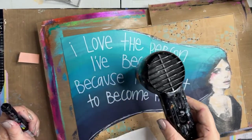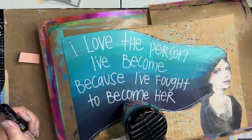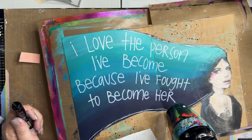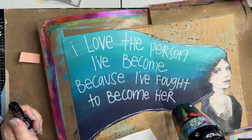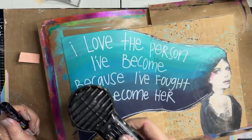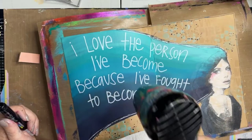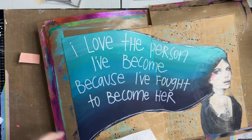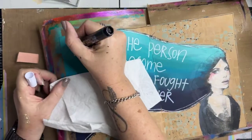Okay, I feel the need to go over it a second time to give it some thickness, so I will do that, but I'm going to make sure that it is 150% dry first so that I don't smudge. You did notice I had a piece of paper towel sitting here to lean my hand on, and that is just so that I didn't mess it up.